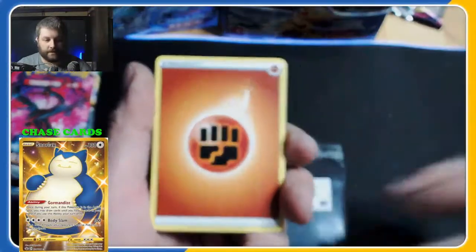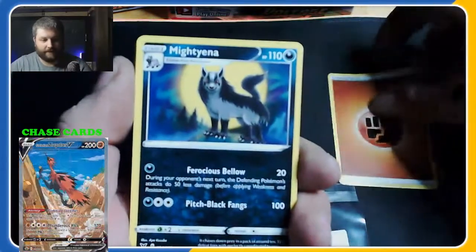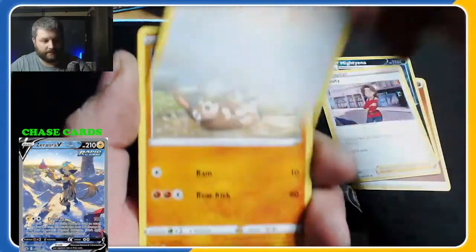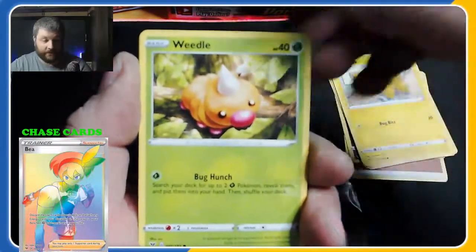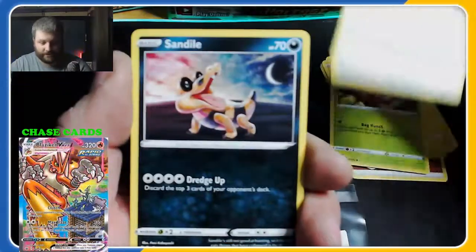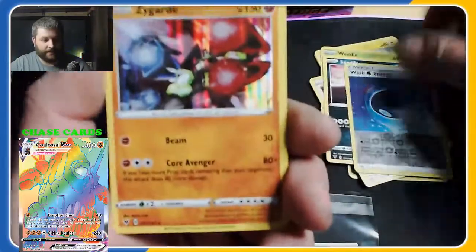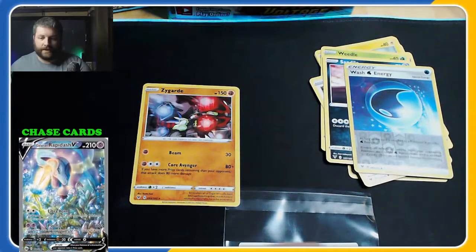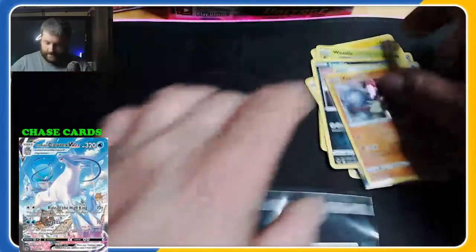And we are going to start out with a Fighting Energy. A Mudbray. Like I said, I enjoy Vivid Voltage. I know some people don't like it because there's only one chase card in it. But that one chase card in this set is absolutely epic. And we're just going to start out with a regular holo. And like I said, anytime I get a holo, anytime I get a V, we'll be getting it sleeved, just because I do like to protect these cards for people that are collecting them.